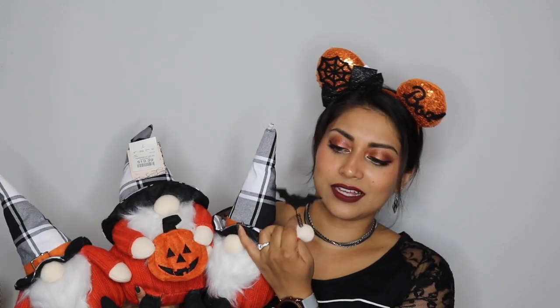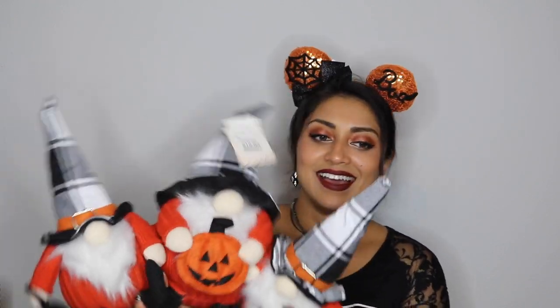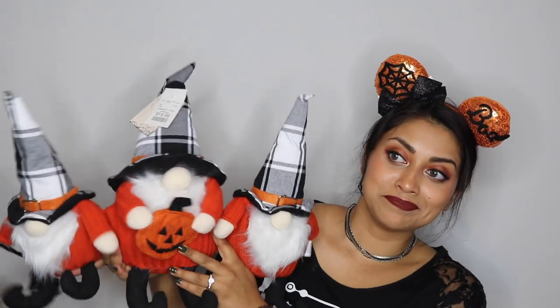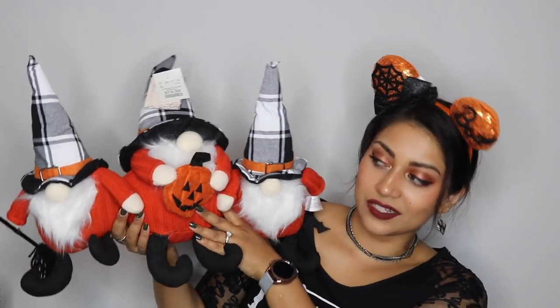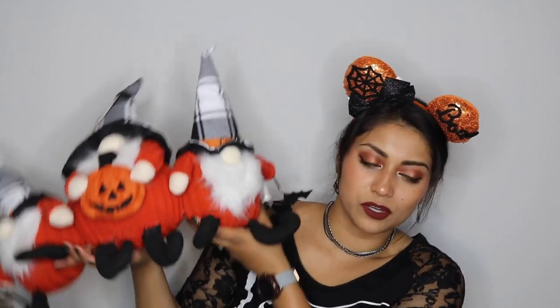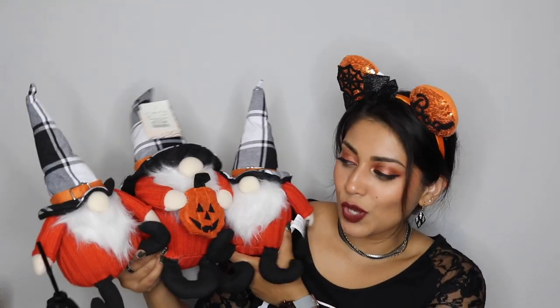This guy has a little bat. The middle guy is holding a jack-o'-lantern. And this one, I think it's supposed to be a broom, but it looks straight up like a mop. And this was the only one there. Again, I saw that as a sign, you know. And the bottoms are heavy. They put rice or something at the bottom so they sit up. They just look so cozy, with this sweater material that they're made out of.